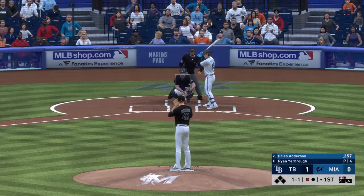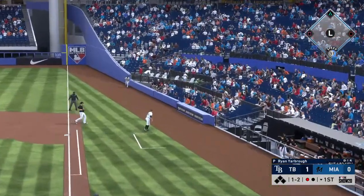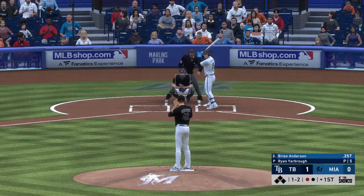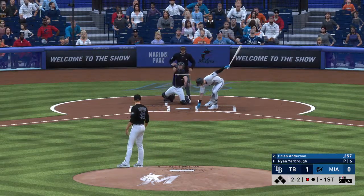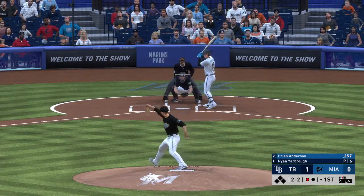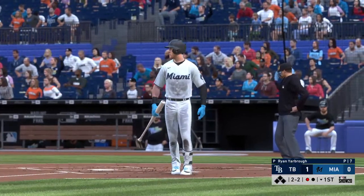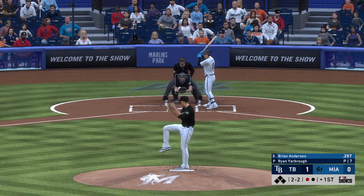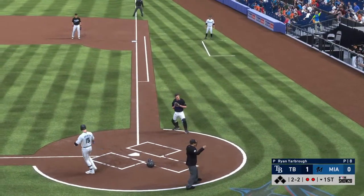1 out, nobody on. One and 2 now as that one's fouled off. To 2 balls and 2 strikes now. 2-2 the count. Down the first baseline, but this is going to be a foul ball as that keeps things at 2-2. Now here's the pitch. Popped up. Stubbs over to his left, and he makes the catch for the second out.